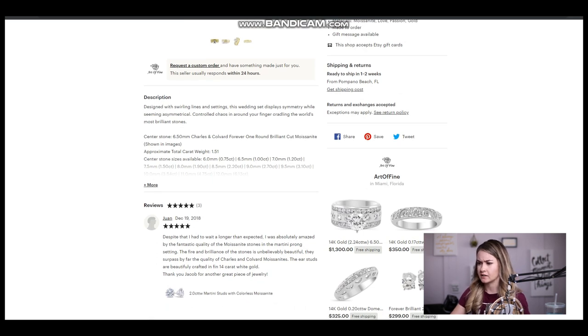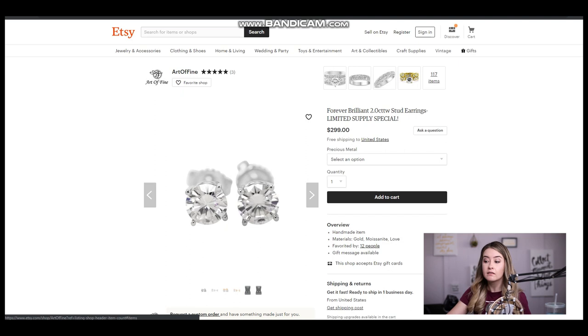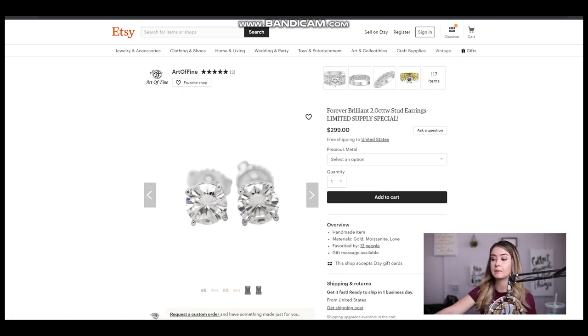All right, so the earrings. Because this is one of your top sellers, I wanted to go over this. I would definitely have more designs in your shop. Limited supply special. I like that you have this urgency to buy, but I wouldn't put it in the title. This is wasted keyword space. Because again, the title is about what people are typing into the search.